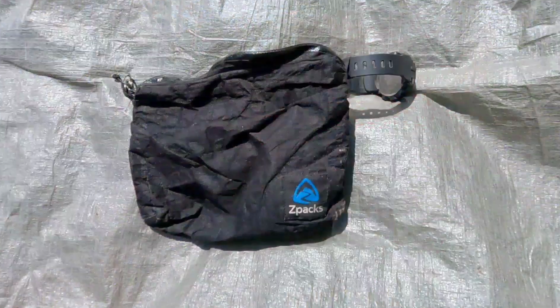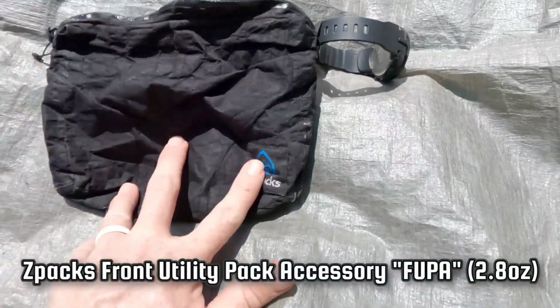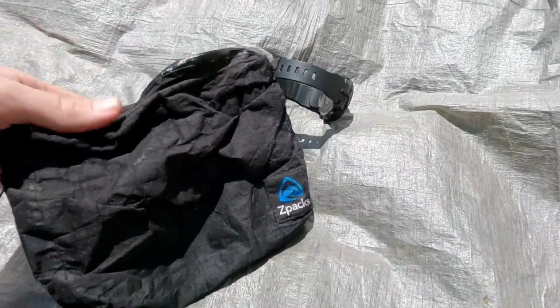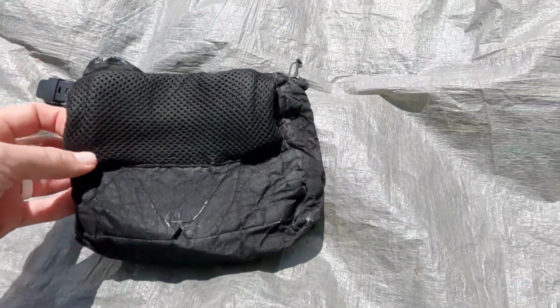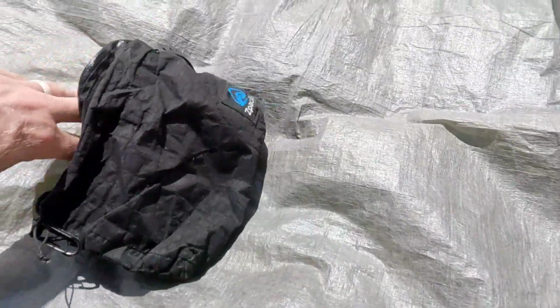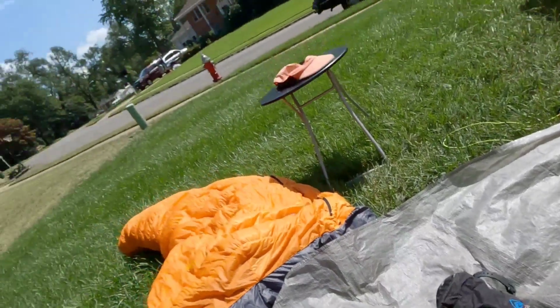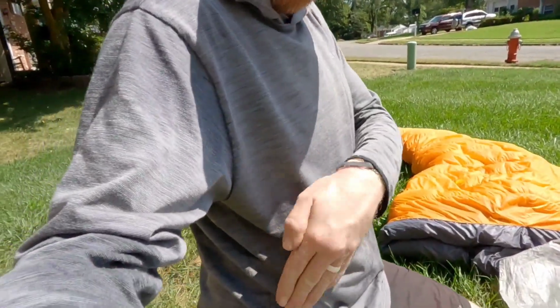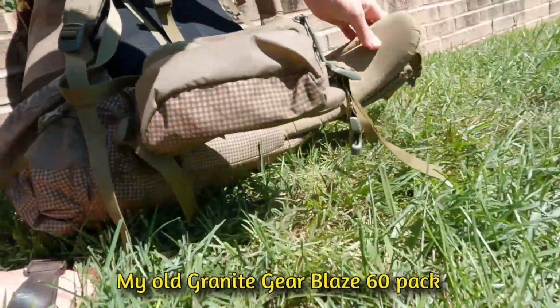And just about my final piece of gear I'll talk about in this video is my fanny pack, or FUPA is what Z-Packs calls it. Really great little piece of equipment. When I started getting really serious about hiking a year or two ago, I was using a different pack which had the ubiquitous belt pouches, a couple of pouches on either side of the belt, and I was keeping all of my snacks and all my trash throughout the day in those hip belt pockets.